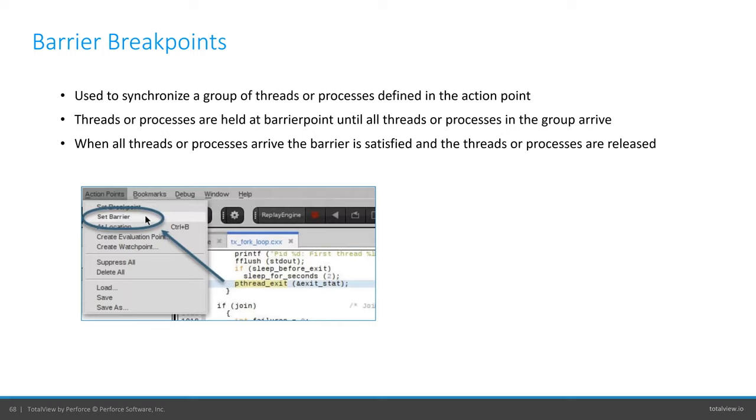The last type of action points that we have are barrier breakpoints. These are used for synchronization. They're used to synchronize a group of threads or processes defined in the action point. Basically, you create your barrier point, and then all of the threads or processes will be held until all the threads and processes arrive at that particular barrier point.